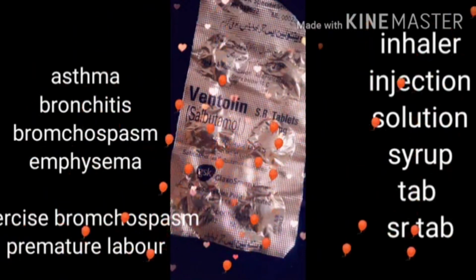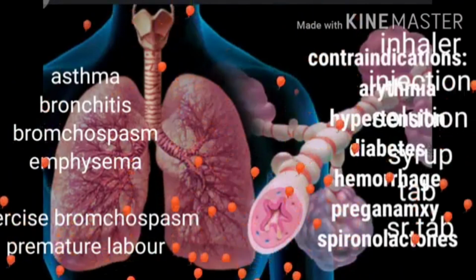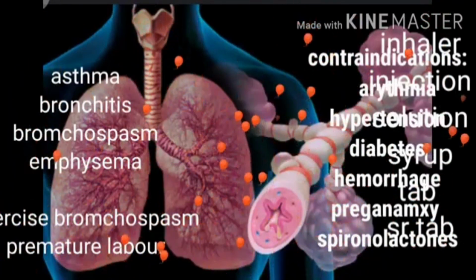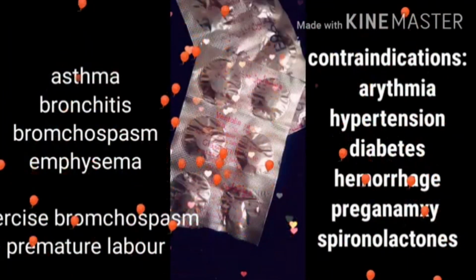This is also beneficial in exercise bronchospasm. Like when you do some exercise or workout or some activity, then you have some spasm or some other asthma attack or something like this. So you can use this.